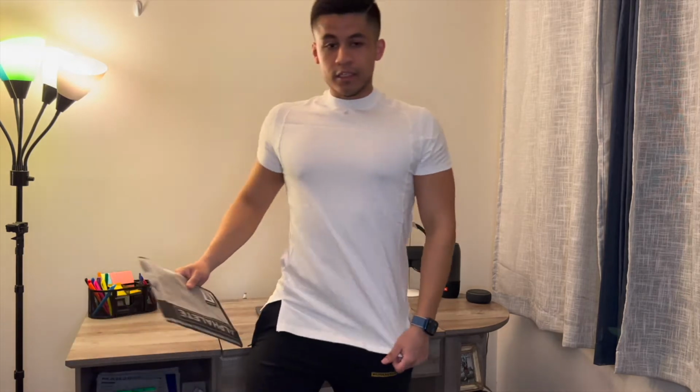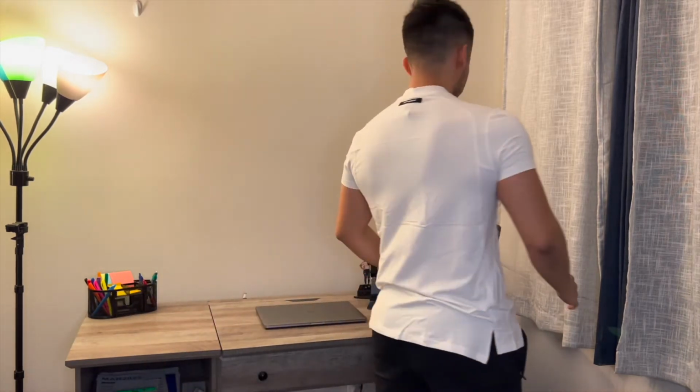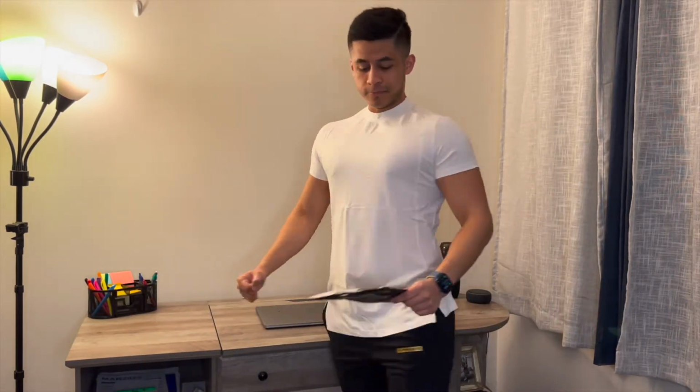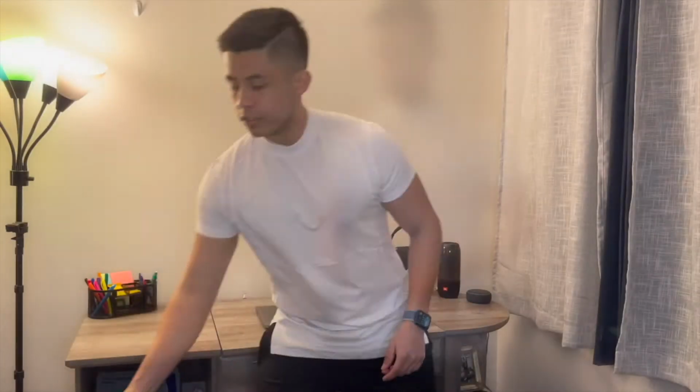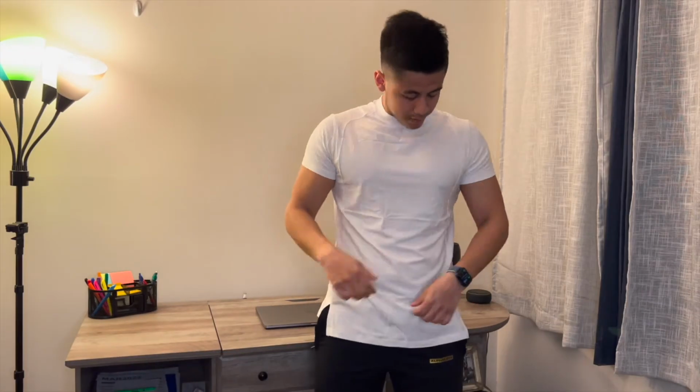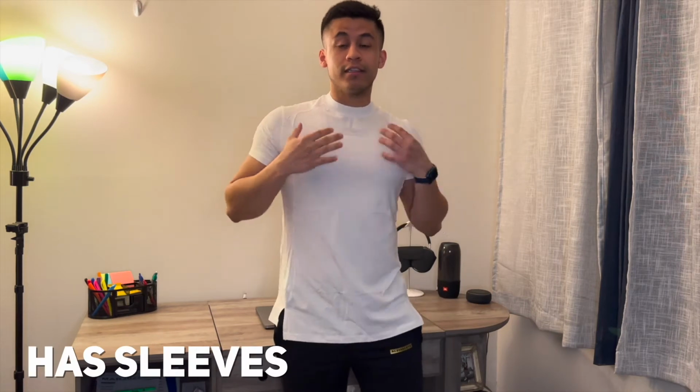So this shirt that I'm showcasing for you guys right now, you see how it looks? This is the ALPHALETE medium premium stepped hem shirt short sleeve in the white colorway. So very similar to the shirt that I wore a moment ago. The only thing is that it actually has sleeves, and these shirts I absolutely love. I use these shirts not necessarily for working out, although you can because it's the same exact material, but I use these shirts for going out.